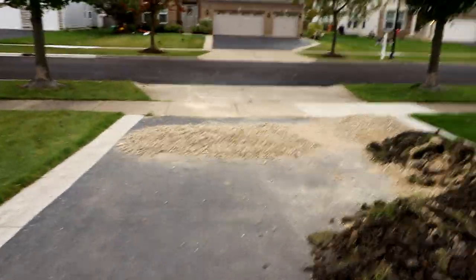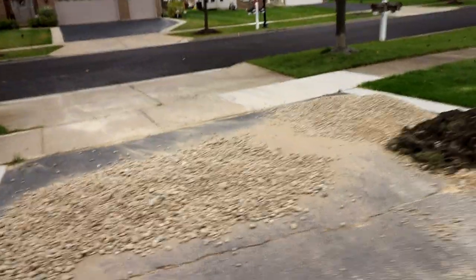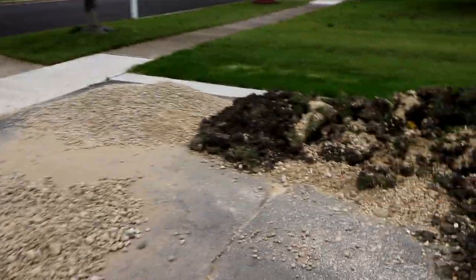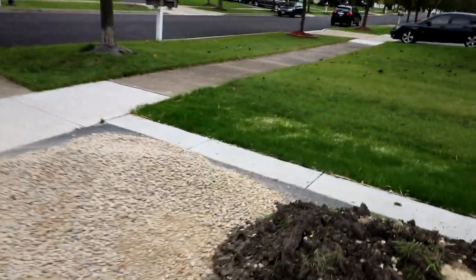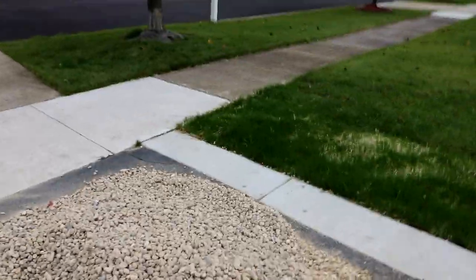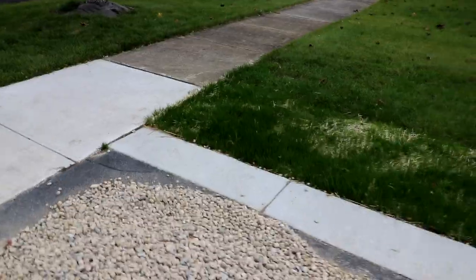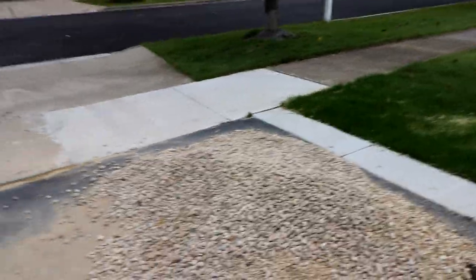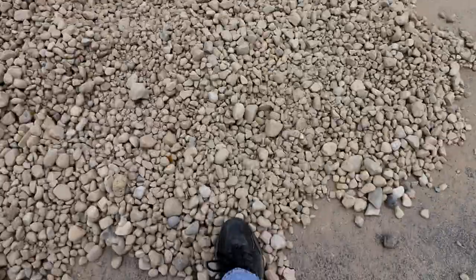And here's the rock I have left. What I'm going to do here is I'm going to just sift the big rock out, and this is what I had to sift out of here. These rocks were too small for the drain part of it. I was able to use these rocks in the landscaping, but as far as the drainage part, I couldn't use them because the rocks are too small. They have to be bigger.